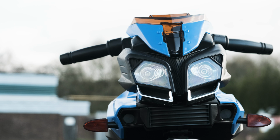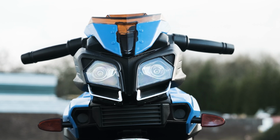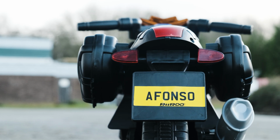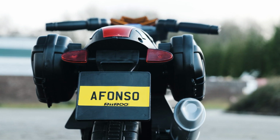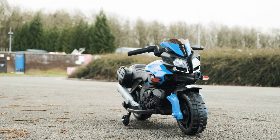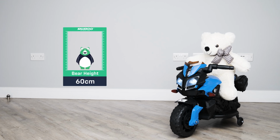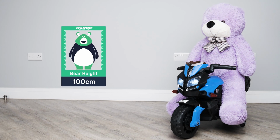The RiiRoo KTM style kids ride-on electric motorbike is a fantastic looking motorbike that combines the KTM looks with durable and tough plastic that's built to last. Robust enough to stand up to kids' playtime, ensuring this will give your kid hours of fun. It's suitable for children of up to 4 years of age or up to 102 centimeters in height.